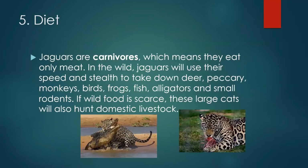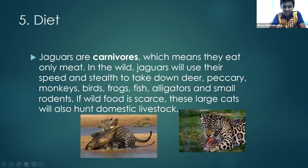Okay, the diet. Jaguars are carnivores, which means they eat only meat. The wild jaguars will use their speed and stealth. Does anyone know the meaning of stealth? Stealth is like sharp without being caught. Yeah, correct. Without being seen by the prey.